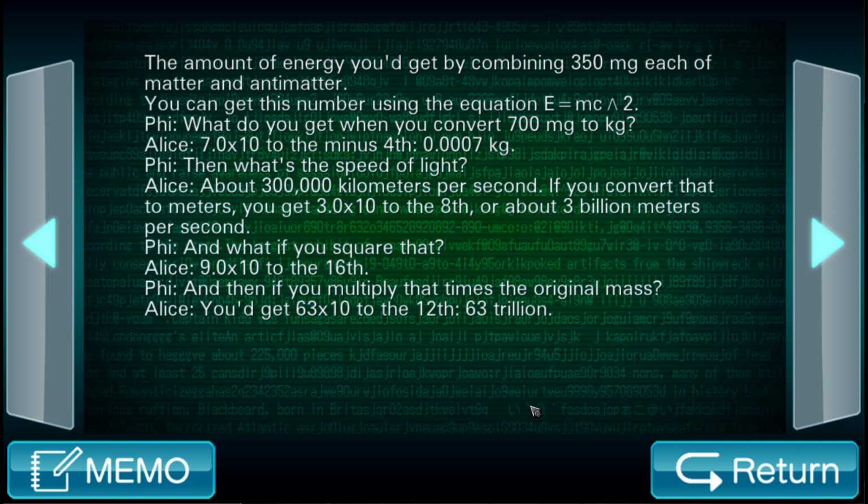Phi. What do you get when you convert 700 milligrams to kilograms? Alice. 7.0 times 10 to the minus 4th. 0.0007 kilograms. Phi. Then what's the speed of light? Alice. About 300,000 kilometers per second. If you convert that to meters, you get 3.0 times 10 to the 8th, or about 3 billion meters per second. Phi. And what if you square that? Alice. 9.0 times 10 to the 16th. Phi. And then if you multiply that times the original mass, Alice, you get 63 times 10 to the 12th, 63 trillion.